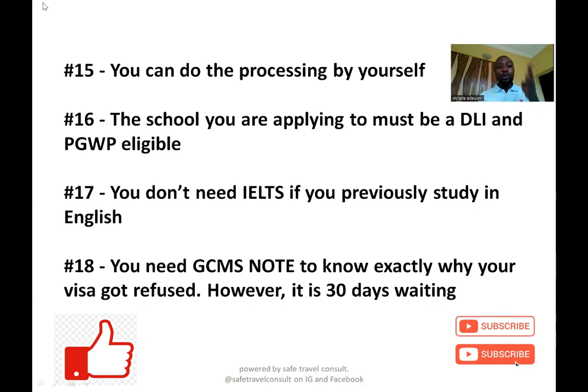And PGWP eligible means the school or the course must allow you to secure a work permit after study. If a school is PGWP eligible, it means after your study, you can secure a work permit to work full time. While you are studying, you'll be working part time, like I said in part one, 20 hours a week. But after your study, you can now work full time, enjoy yourself and all.